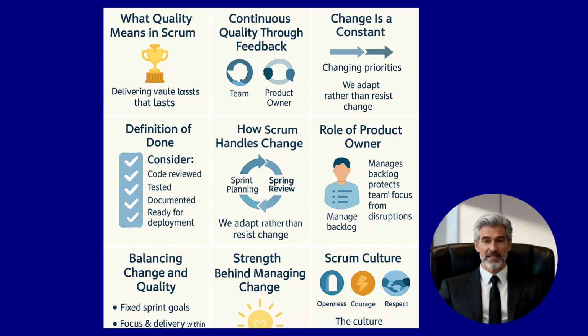Scrum ensures quality through transparency, iteration, and feedback. Every sprint produces a potentially shippable product increment, something complete, usable, and tested. That means quality isn't postponed. It's inspected and improved sprint by sprint.